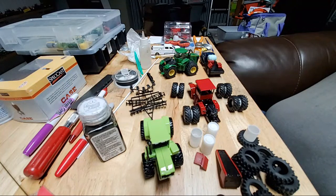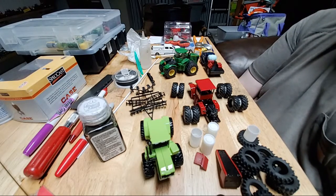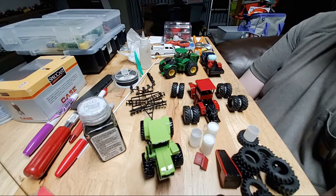Working on a 3-point hitch sprayer myself. Okay, cool, Caden. I'd love to see a picture of that when it's done. I like 3-point hitch sprayers. They're cool. Did anyone see my video? I did. I did, Everett.